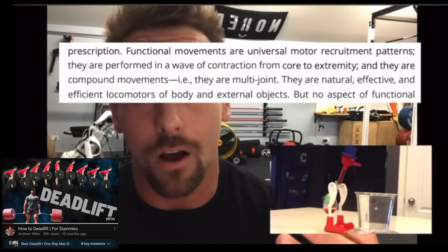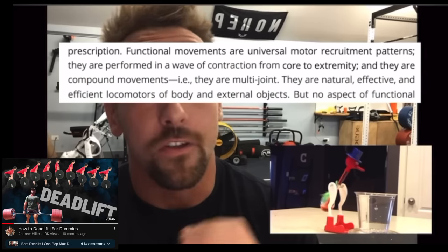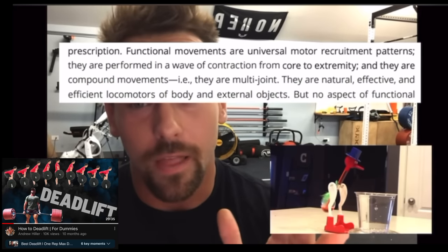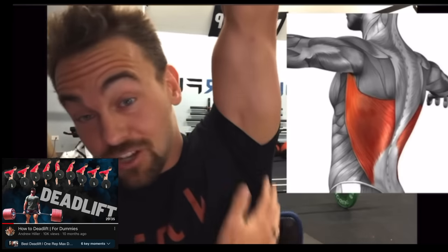Now the most important thing that has to do with the deadlift, and you learn this in the CrossFit level one, is core to extremity. Where is all of this power coming from? It's coming from your posterior, your glutes, your hamstrings. And the only way you're going to be able to utilize those things is if you tighten the absolute heck out of your lats. Your lats are those giant muscles up and down your side.